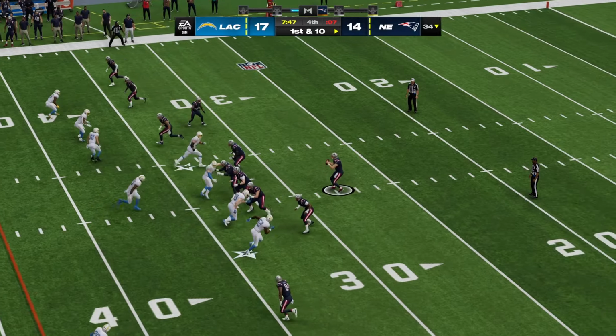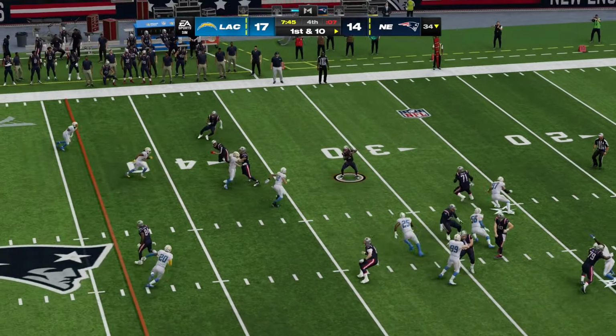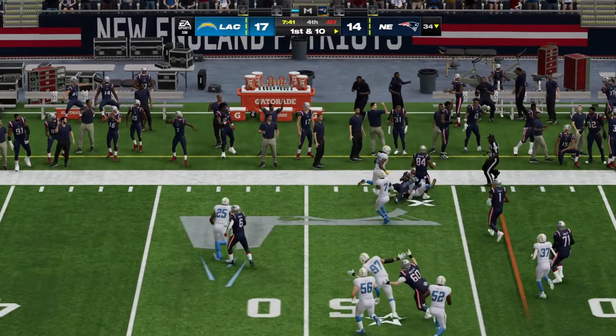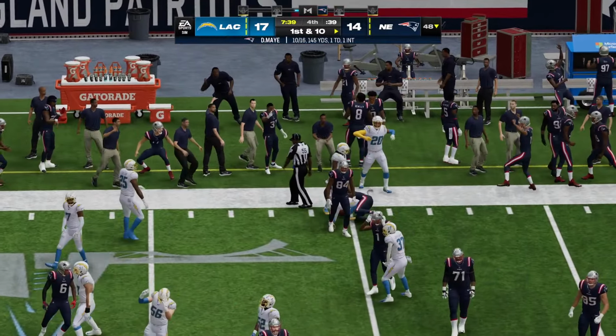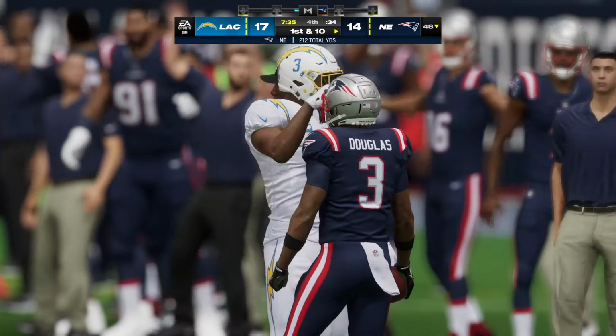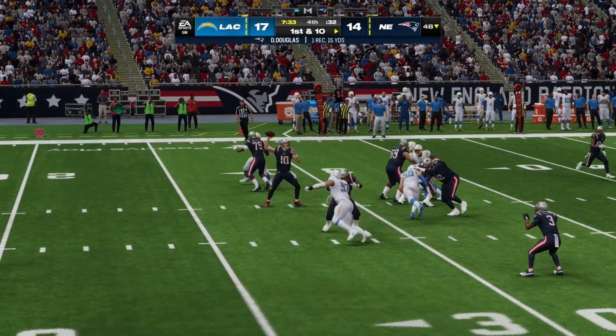Here's first and 10. Looking to throw. He finds Douglas, complete. And able to get this one across the 45 before he's brought down. Give him 15 yards on that one, and New England has a first down.